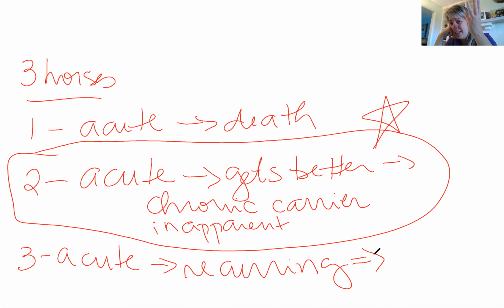So there's three. One is acute and dies. The other is acute, may have the disease once or twice again, but just gets better and never has a disease again. He is an inapparent carrier. And then we have the third type, that is the one that is chronically infected and has the disease over and over again, to the point that he wastes away. It's an unthrifty horse, and that's the chronic type of horse.